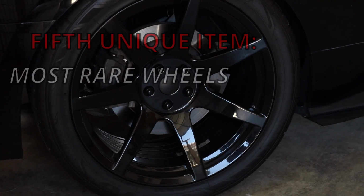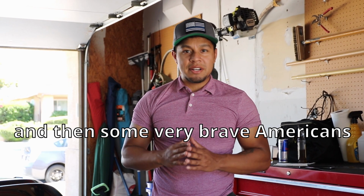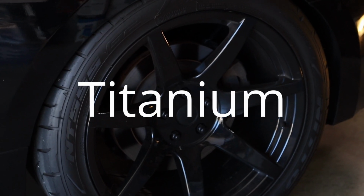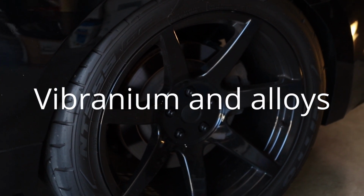Finally, my most precious possession, the wheels. They came imported straight from Russia after an Su-35 fighter jet crashed in combat. And then some very brave Americans acquired the materials and they sold it to me for a very accommodating price. Let me show you. Made of titanium and high-grade aluminum, vibranium, and alloys.